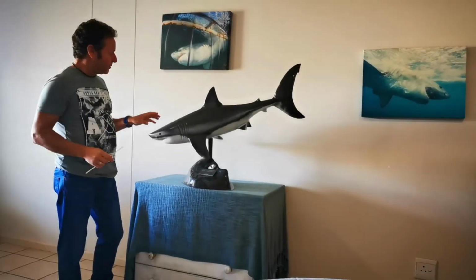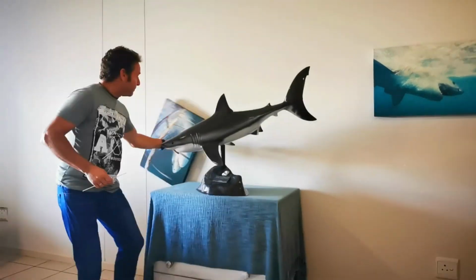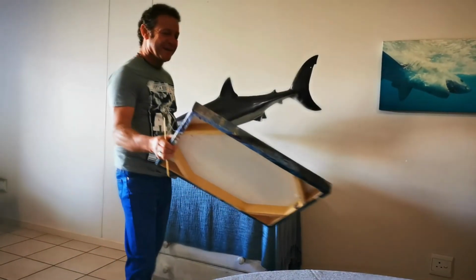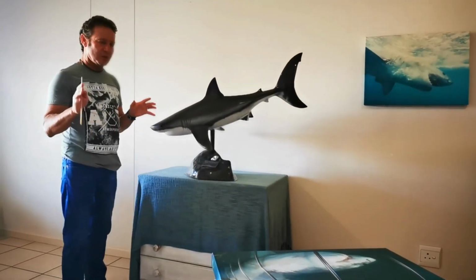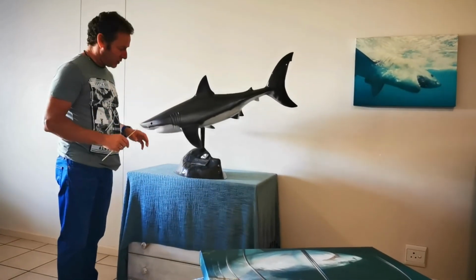So if you're walking along the beach, just to illustrate, and you see a shark like this lying on the beach, you'll be able to just figure out what it is. And if you find a shark like this lying on the beach and you don't know what you're looking at, you could very easily mistake the great white shark with a mako shark.